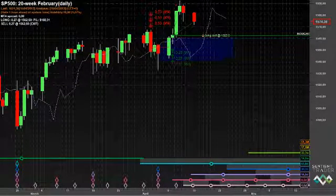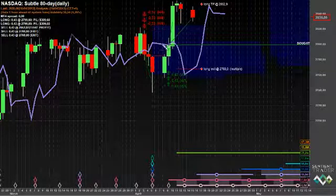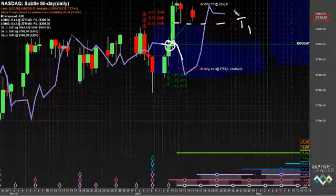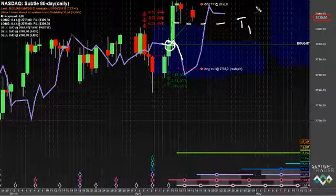Let's take a look at the Nasdaq. The Nasdaq was a very similar situation. The price rose up to the FLD on the Tuesday, so our Monday rule didn't apply in the case of the Nasdaq, at which point of course I entered into the long trade. Our T1 target was reached the next day on the Wednesday, and on the Thursday the price reached up to within about 3 ticks of our T2 target.